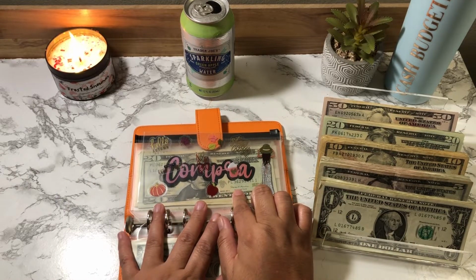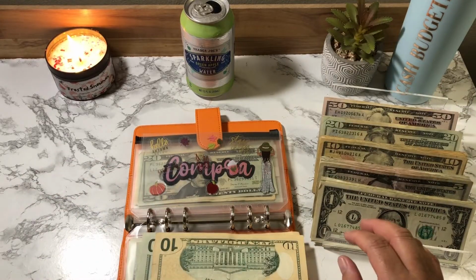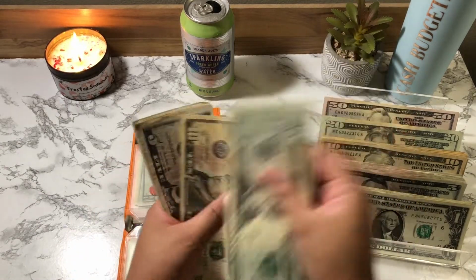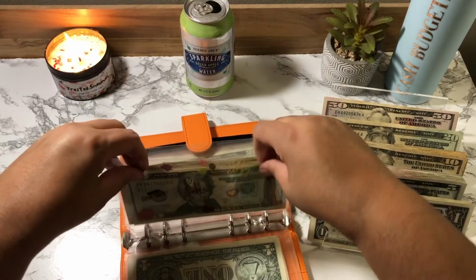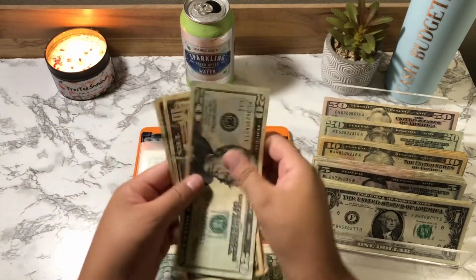Okay, spending is getting 80. So we have 20, 40, 50, 65, 75, 76, 7, 8, 9, 80. Groceries, I rolled over $50 from my last cash stuffing.